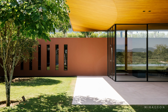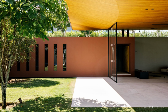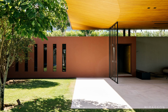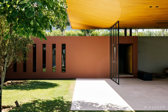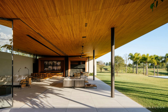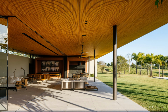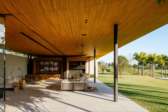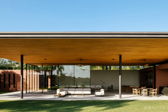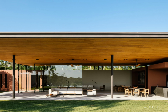Also serving as a circulation space, the orange volume immediately directs flows towards the larger block, designed for a spacious, open-concept social area and the private quarters. This entry environment is open to the landscape, with fully retractable sliding glass doors.